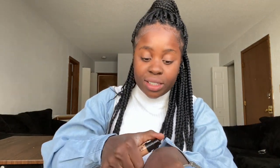First thing we're gonna use is this. We're just gonna pretend like that didn't just happen. I'm gonna pump some on my hand so you can see how light this is. Oh my god. Look at that. This is the darkest shade that they have.